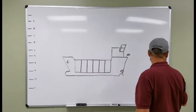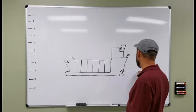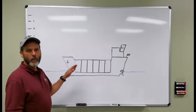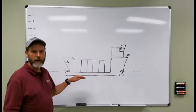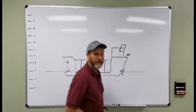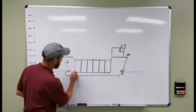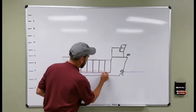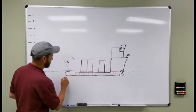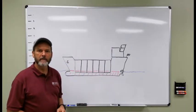So if you launch a new ship, the water line will be very low across the hull. The weight of the ship will be equal to the weight of the water that it displaces. And therefore, in this case, the light weight of this ship is equal to the amount of water displaced across this line. That is the light weight of the ship.